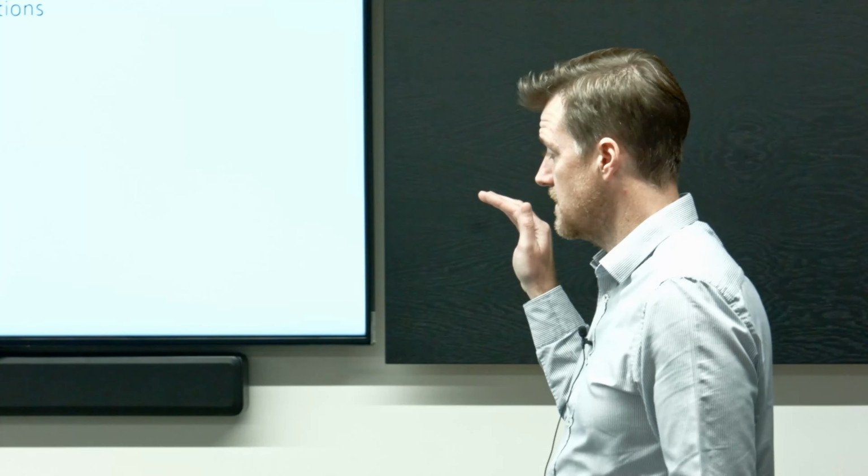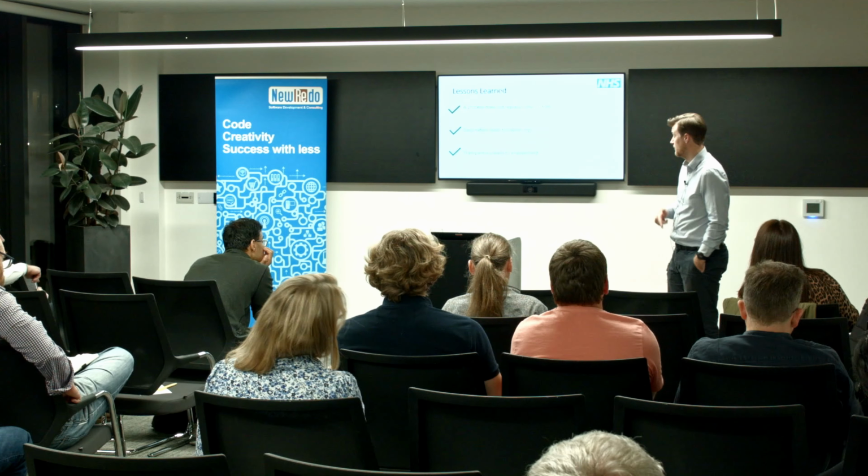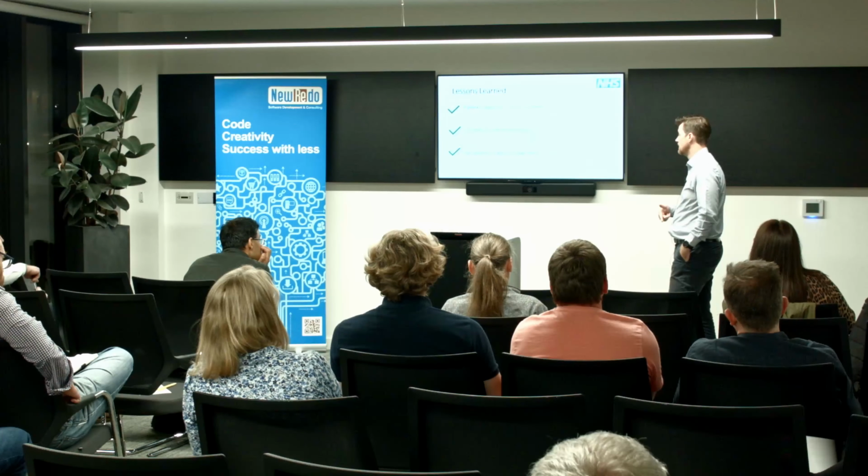One of the things that we set off on the journey really early was co-creation. Really, really important, getting everybody in the room and getting everybody's buy-in, having that cross-section. And we repeated it numerous times. Everybody has a voice. Please speak up if you've got ideas. Really, really important to empower your teams.